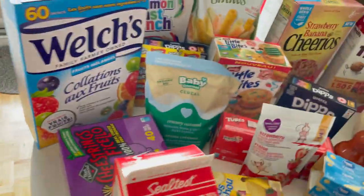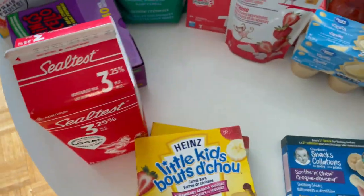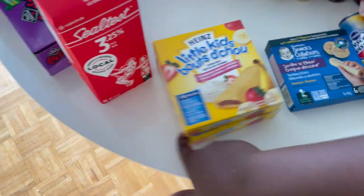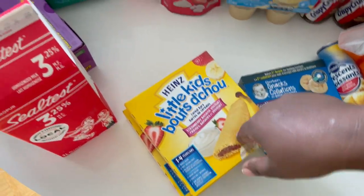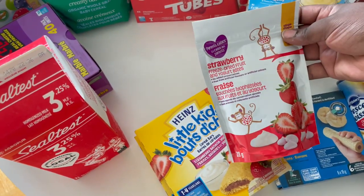The next thing moving into, we have the Hanes, these granola bars. I got two packs of these for Alea because Alea loves these. This is like, she eats this for breakfast, lunch, and dinner. It's like one of her favorite snacks. I got strawberry freeze-dried fruits for her.